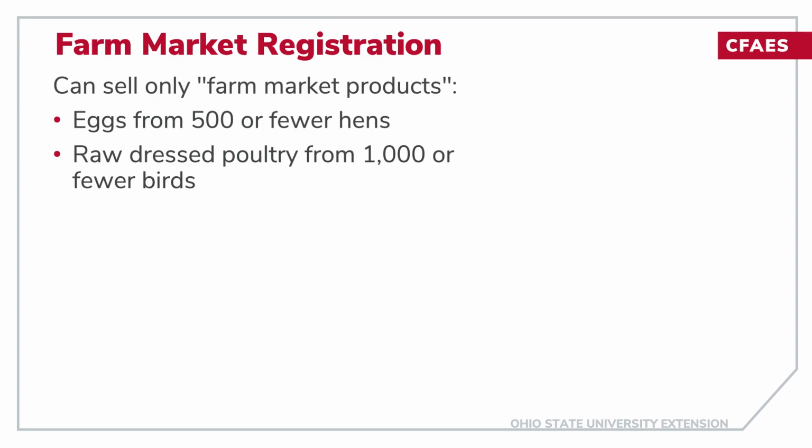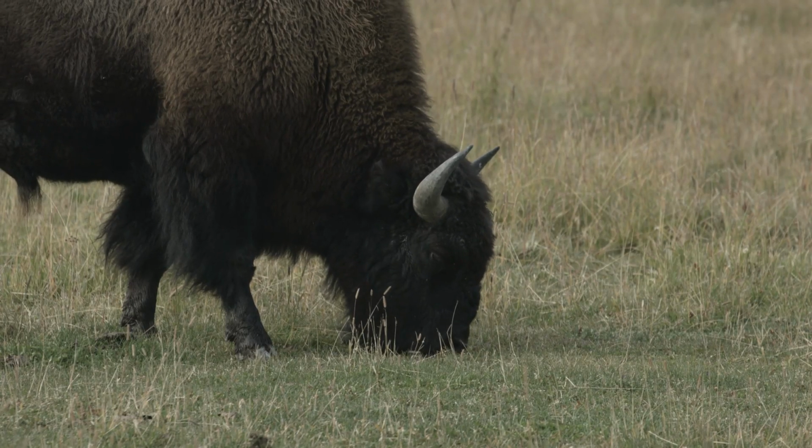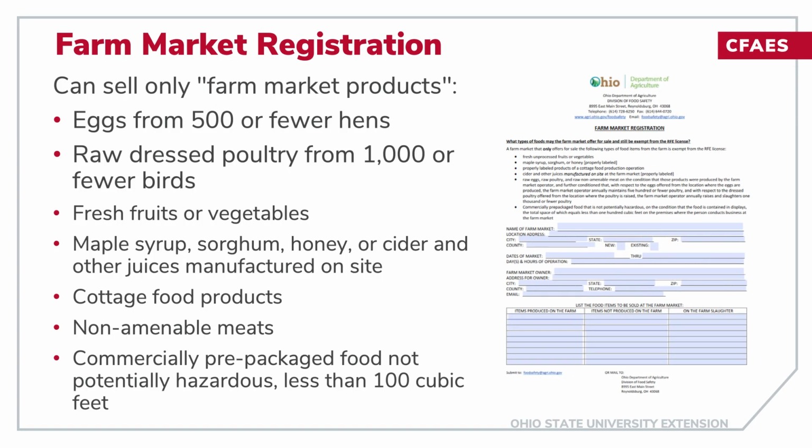This list includes eggs from 500 or fewer birds, raw-dressed poultry from 1,000 or fewer birds, along with fresh fruits and vegetables, your own maple syrup, sorghum, honey, cider, or juices, your cottage food products, and other raw, non-amenable meats you've raised and processed, such as rabbits or bison. You can also include up to 100 cubic feet of commercially prepackaged food at your farm market, as long as that food is not potentially hazardous.